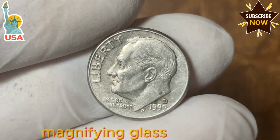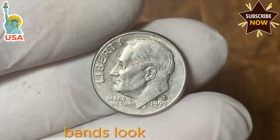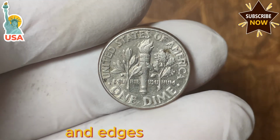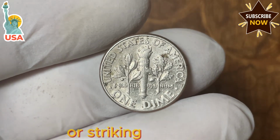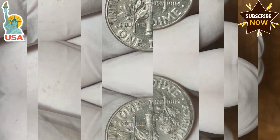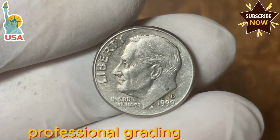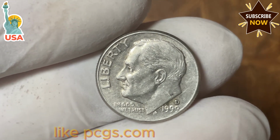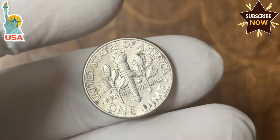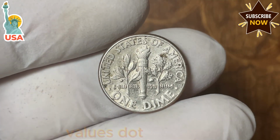Use a magnifying glass or coin loupe to examine the torch lines for full bands. Look closely at the date, mint mark, and edges for signs of doubling or striking errors. If the coin looks almost new with no scratches or discoloration, consider submitting it for professional grading. Visit sites like PCGS.com, NGCcoin.com, or auction platforms like eBay or Heritage Auctions to compare values.